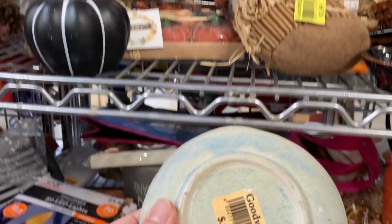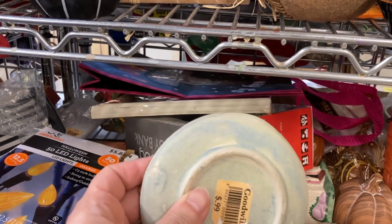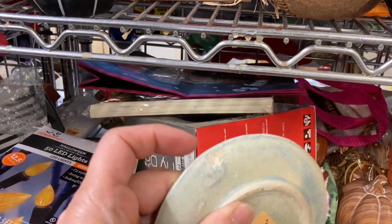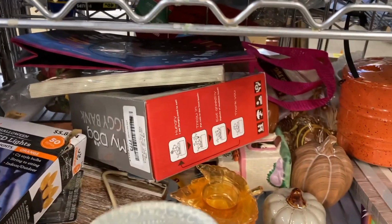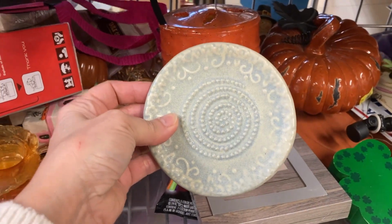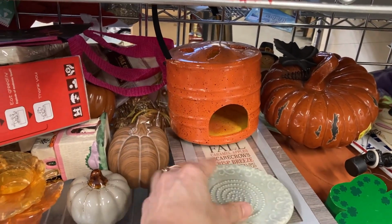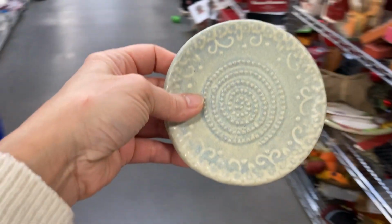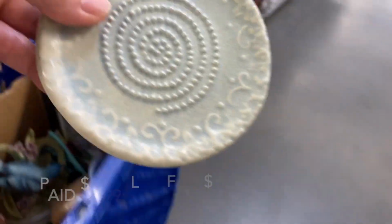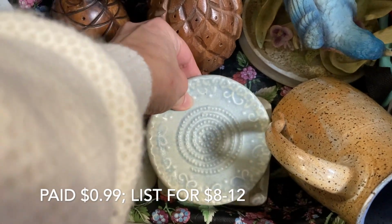I pick up this little dish, which has a powdery light blue glaze to it. It's actually bluer in person rather than how it appears on video. But I like the design. I like that raised dot spiral in the middle. I wondered if it was maybe one of those garlic presses where you can scrape the garlic on it, but I think it's a trinket dish and I thought it was pretty, so I put it in my cart.